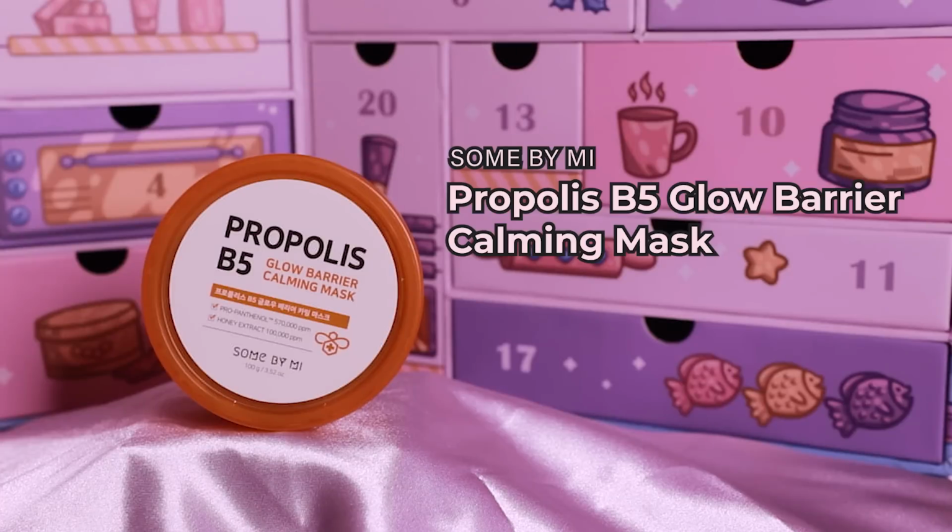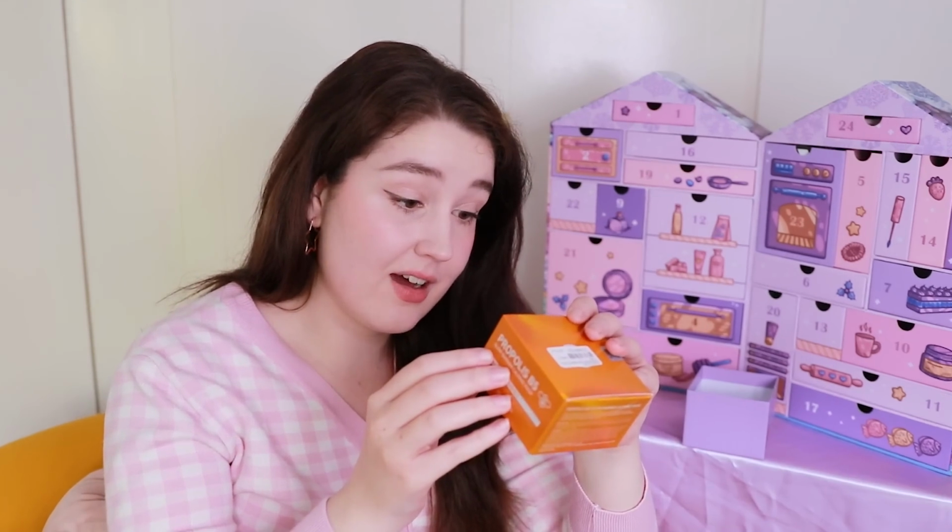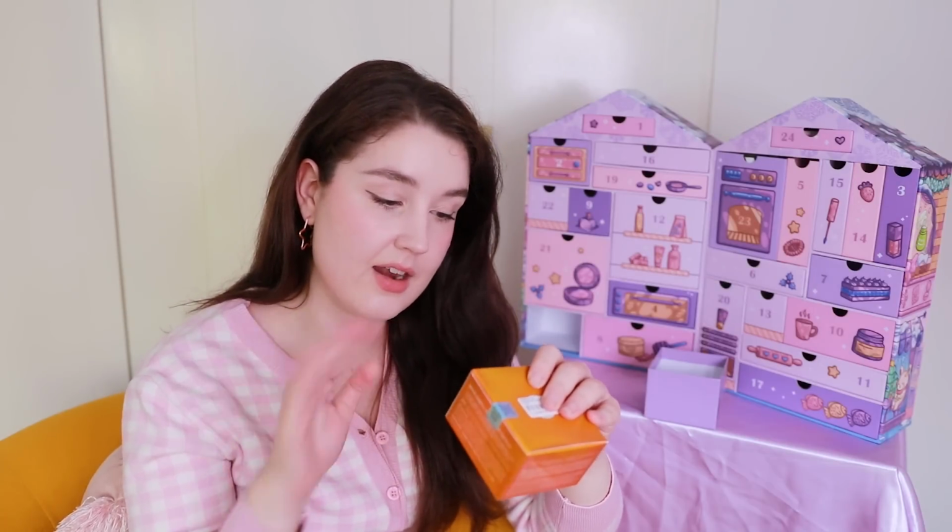It is the Sun by Me Propolis B5 Glow Barrier Calming Mask. Okay, this is right up my alley. This is a wash off mask, and it is with propolis extract, centella, honey, tea tree, panthenol, royal jelly, chamomile, rose. I know not everyone's super into honey and propolis ingredients, but my skin does so well on them. You are meant to put a really thick layer on and leave it 5 to 10 minutes and then wash off. And I bet that is going to be delightful.